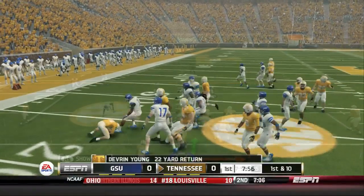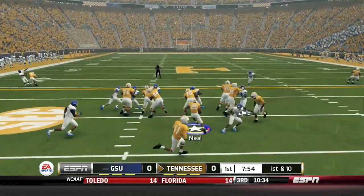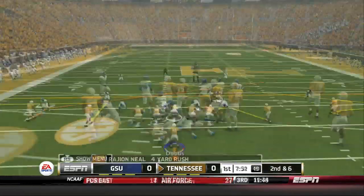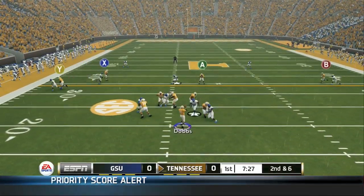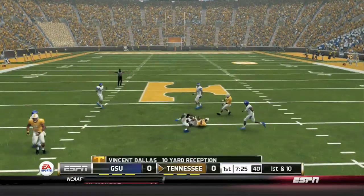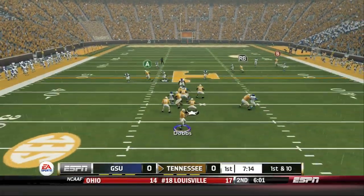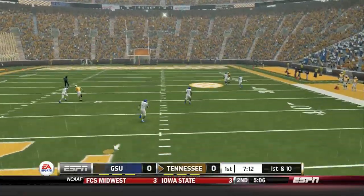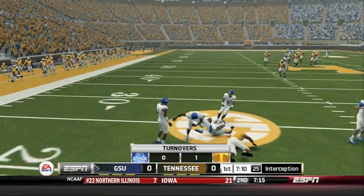Young going to go left side, but tripped up at the 24-yard line, and that is the rookie Joshua Dobbs taking the snap to start this game. He impressed me enough that I wanted to see him play more on the field in a real game and see what he can do. So I give him the start here in week 1. His first pass is a completion for a 10-yard gain to Vincent Dallas. Now off the play action, Dobbs going to go deep in double coverage, and it's intercepted by Georgia State.